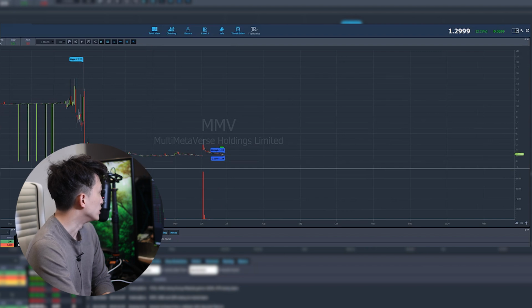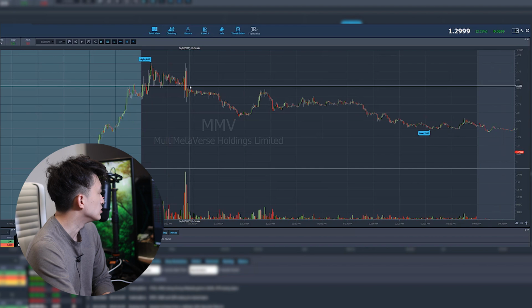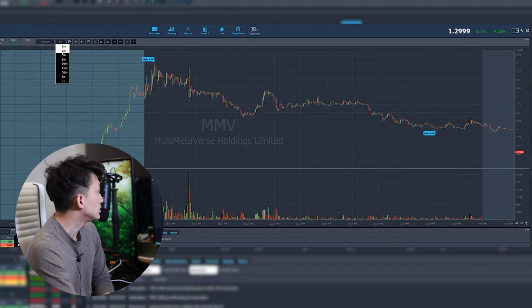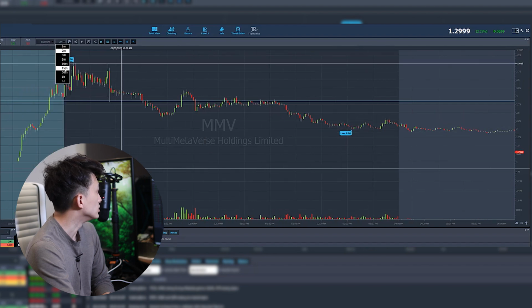Now let's get into the intraday. So the first one we have is MMV. It gapped up about, I would say, 250%. Pushed exactly about 30%. It had its weird up and down consolidations. Once it cracked, it lost its momentum. It went all the way down, faded about 75% from the top, starting from 4 all the way to 2. So the total range is about 75%, I believe.